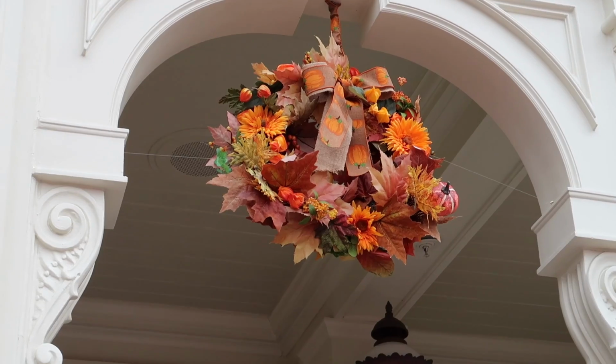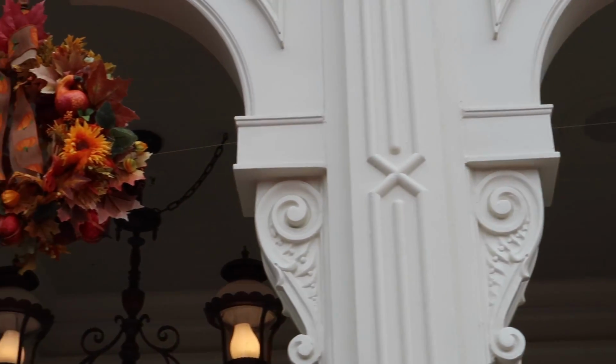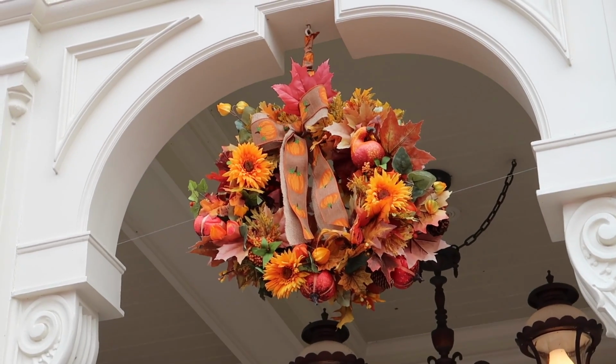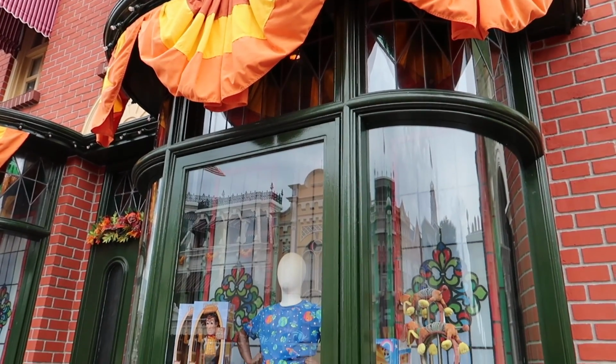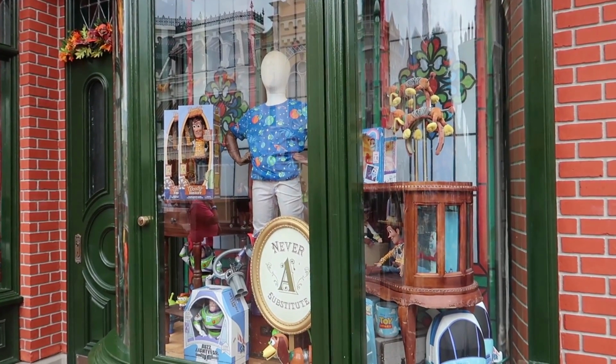These are so pretty. They've got tiny pumpkins, gourds, and flowers in them. I love them. They haven't added any Halloween window displays yet here on Main Street USA, but we can presume those are coming very soon.